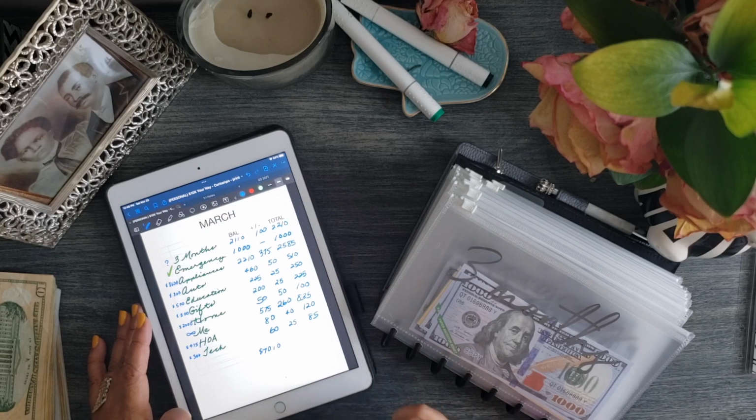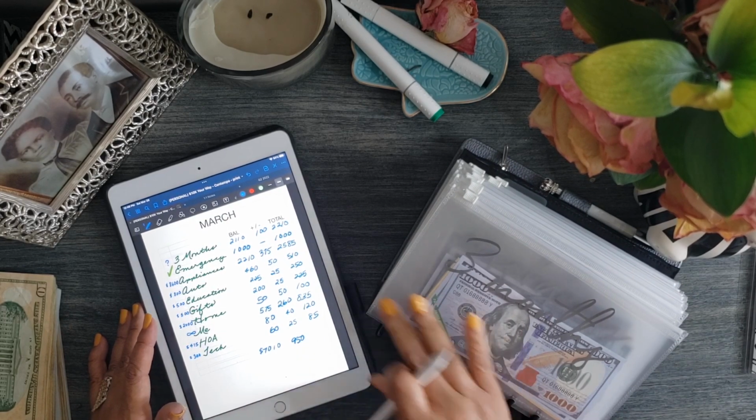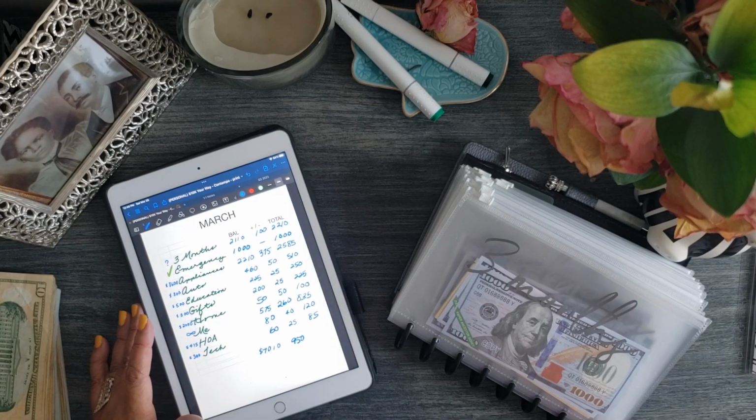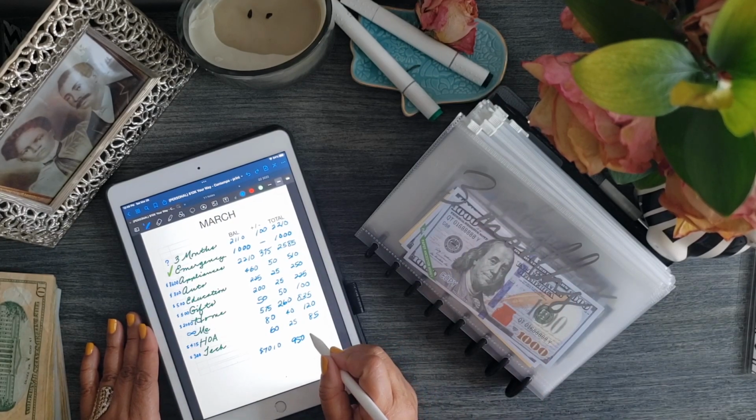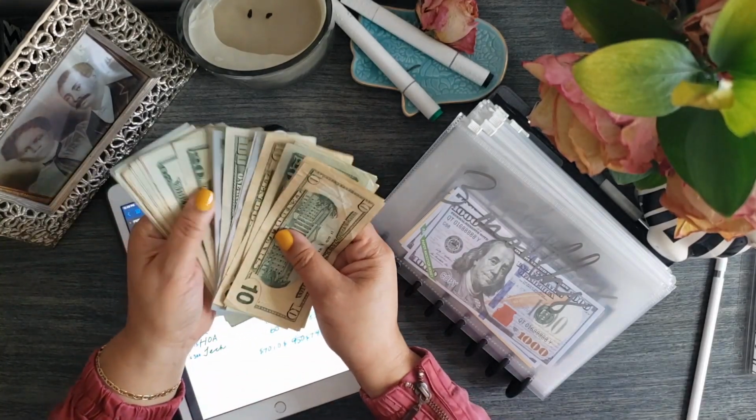My new total is $950, the total amount deposited this month. This brings the new total to $7,920. And this is the money that goes back to the bank.